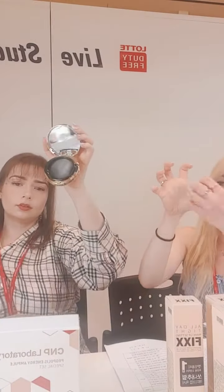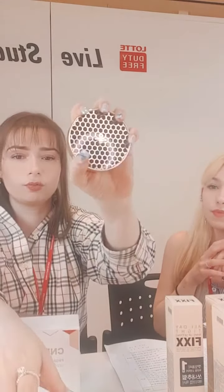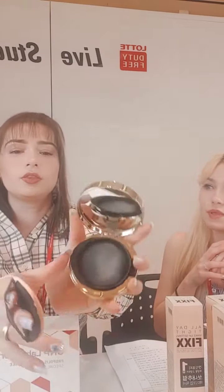And it's what people use when they are outside and they want to fix their makeup here in Korea. Yes. And the package is so important. Over here, when people do their nails, they will take the cushion and take a picture with it. You will see it everywhere in Korea, girls doing this sort of pose. Yes.